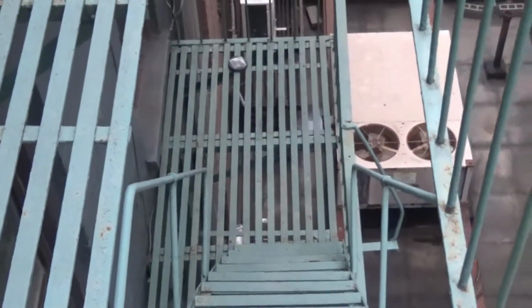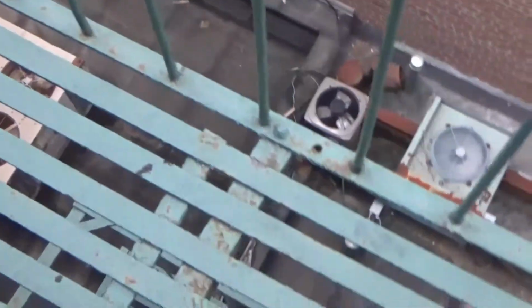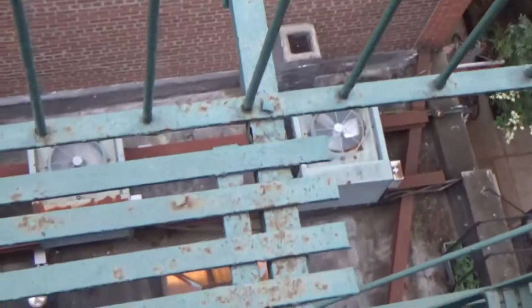This fire escape is different than the last one we were on next door. Basically, your cage is made up of a series of brackets, and you span between the brackets. There are no channels or anything like that like the other fire escape. So basically you've got a 2x2 angle that comes across, and then you have the same to form the triangulation, and it also comes up the wall.